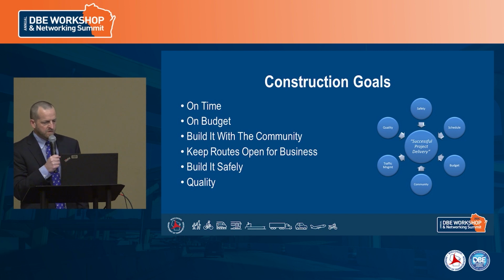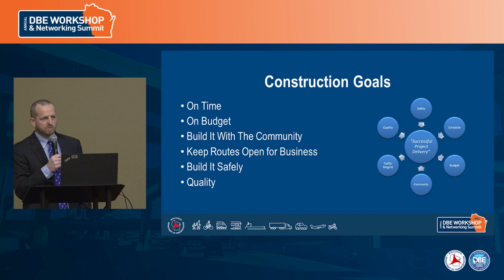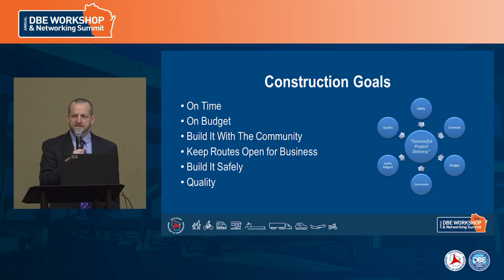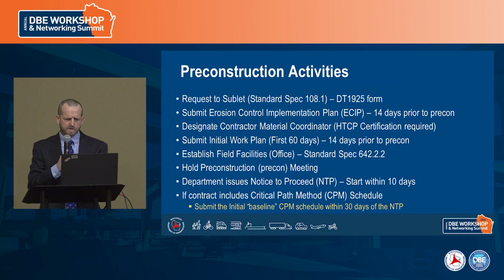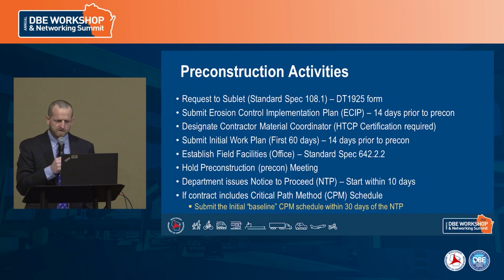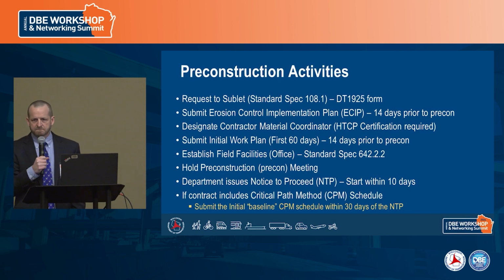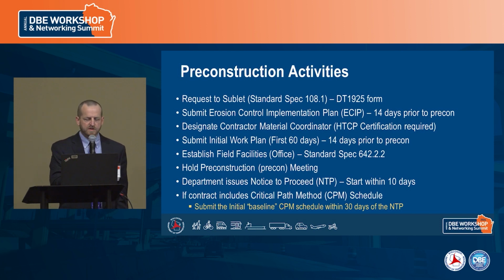And then, we want to build a quality product. We want to make sure that we're leaving a product that's going to last the expected timeline that we're expecting. So, pre-construction activities. Once we've got the contract awarded and executed and we're moving into the construction phase, there's a bunch of things that need to happen.